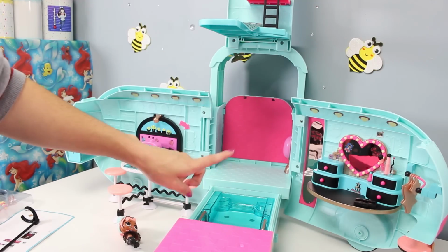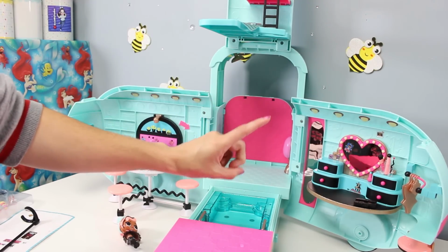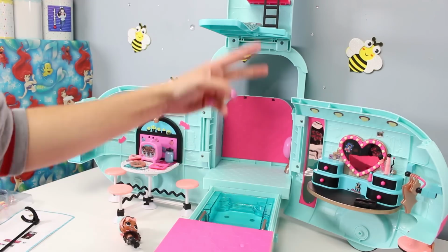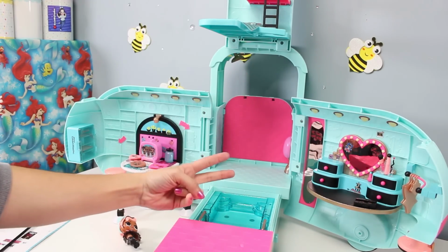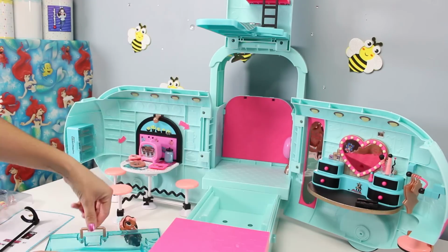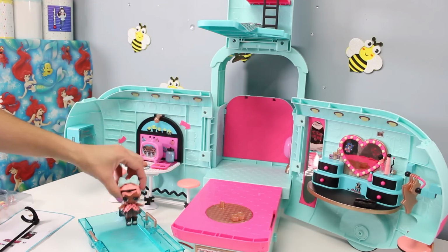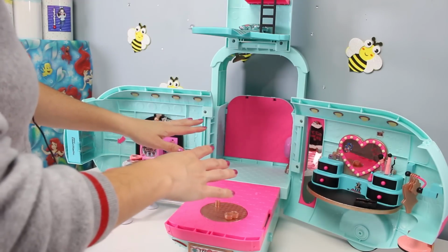If you are done playing, I highly recommend you dump out your water so that 1, it doesn't make a huge mess, and 2, it doesn't add more weight to the already heavy 10-pound playset. Okay? You're welcome. Also, there's no rule that says you can't play with the pool outside of the actual playset. You could totally do both if you want to. Just saying. And there's actually only a few more spaces to check out.